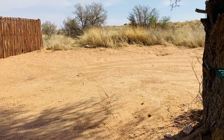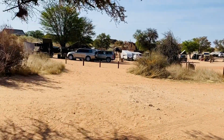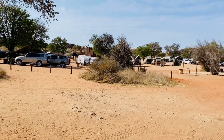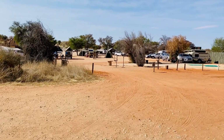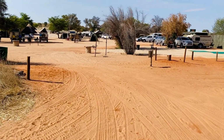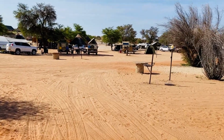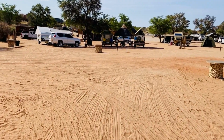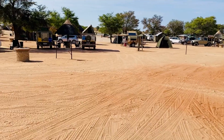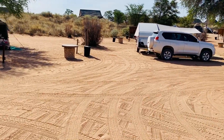So totally private, nobody up against you, and away from everyone. As I said earlier, you are a bit of a walk from the ablutions, but I prefer privacy over a bit of a walk. Going back towards the power sites. Actually go through here. Try not to invade people's privacy too much.